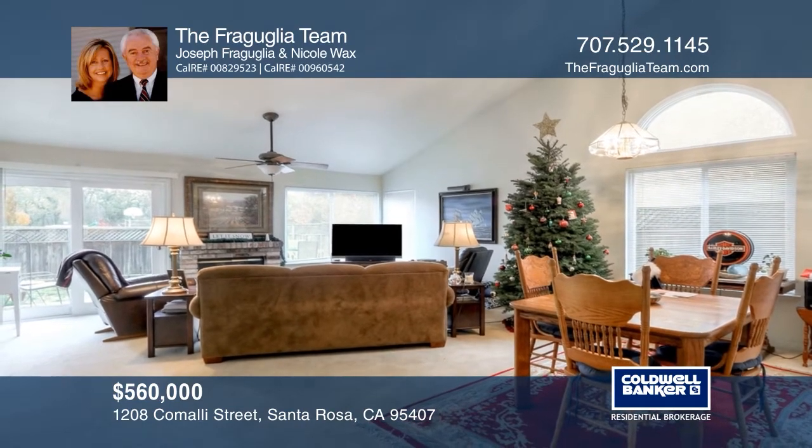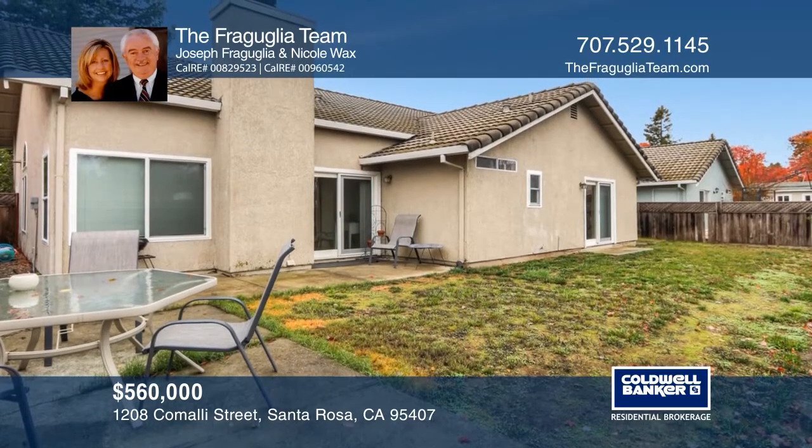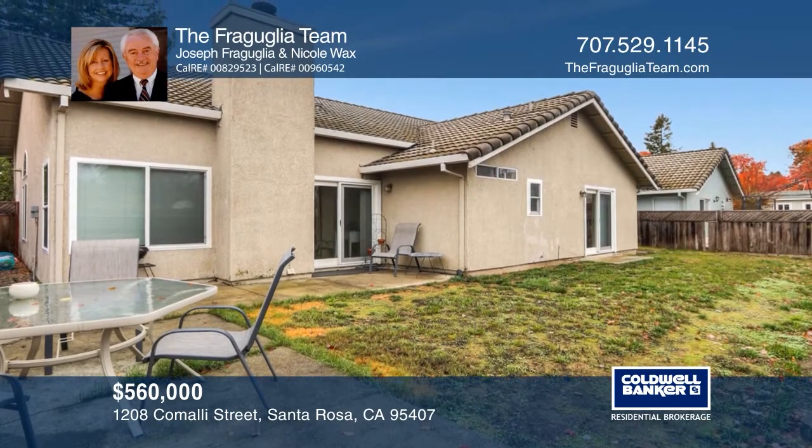Enjoy the indoor laundry room, 3-car garage, and tile roof. See how you can unwind in your new home by calling the Fergulia team today.